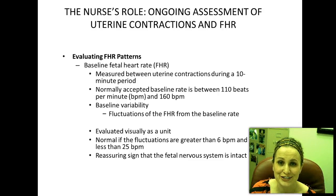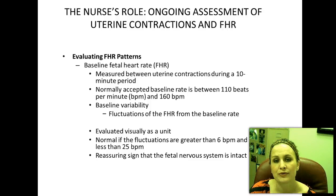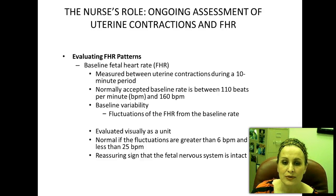You'll be listening in the nursery to their heart rate and trying to count them, and it's going so fast, 160 beats per minute. A lot of times you'll have to start over and recount them because it's just going that fast. But again, what we're looking at whenever we're looking at these fetal heart rate patterns, we want baseline variability. And that's saying that we want fluctuations in the fetal heart rate. We want to see it go up from baseline. That's showing us that this fetus is able to compensate, to recover from being distressed.